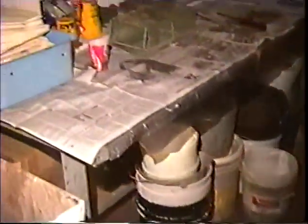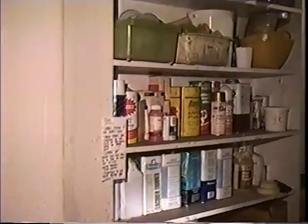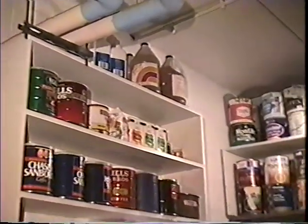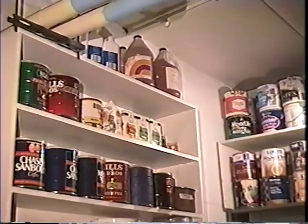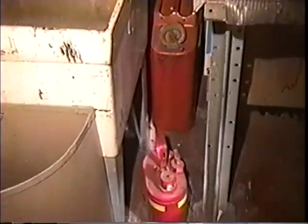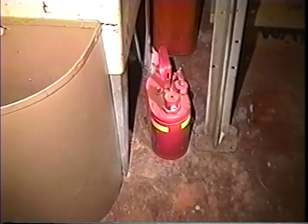Contents of this room. It's the normal type of flammable and combustible liquids used in a stage shop area. You've got paint remover, lacquer thinner, paint thinner, different types of cleaners, stains, finishes, steel wool pads. We do have a 5-gallon jerry can type gas can in the corner here, which is empty, and a small 1-gallon safety can assembly, which is empty.